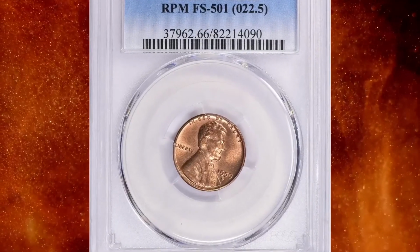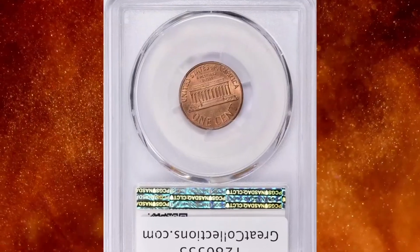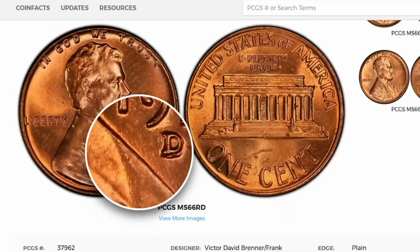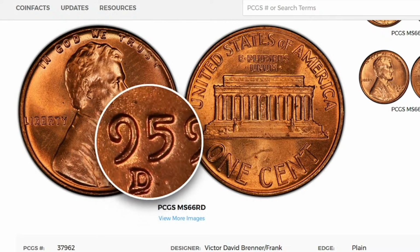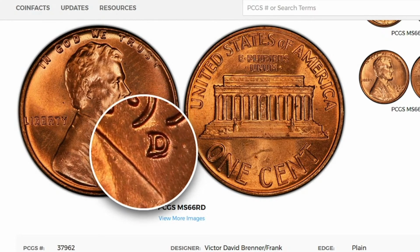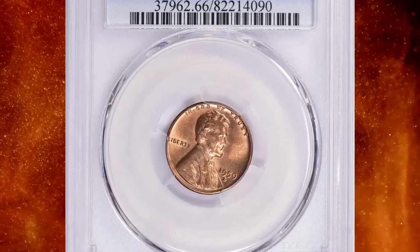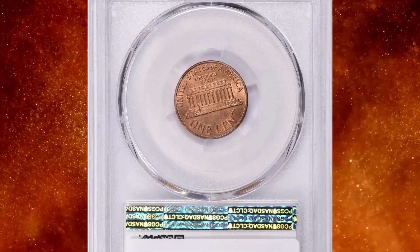Number 15, 1959 Lincoln cent with a triple punched mint mark. It is a collectible error coin that gained attention among numismatists due to the unique appearance of the mint mark. In the context of coin minting, the mint mark is a small letter or symbol on the coin that indicates the mint where the coin was produced. In the case of the 1959 D Lincoln cent, the D mint mark signifies that the coin was minted in Denver, Colorado.